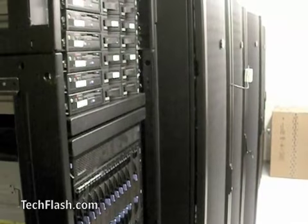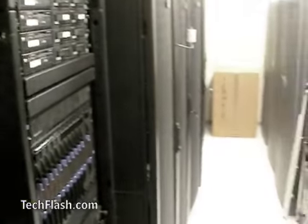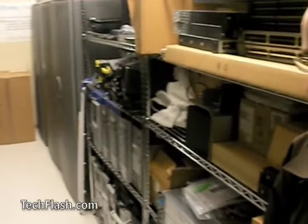The lab itself is, as you can see, kind of a loud, cold room, all the servers mostly running Linux and various flavors of Windows, Linux, and other Unix variants. So is this the highest concentration of Linux on the Microsoft campus? Oh yeah, by far.